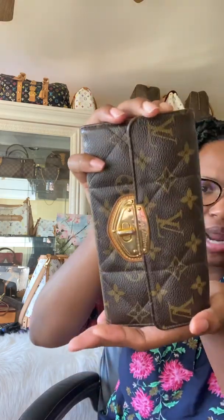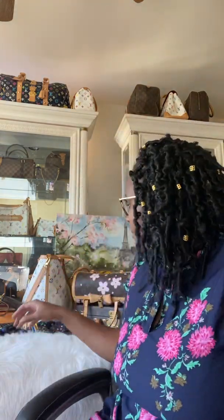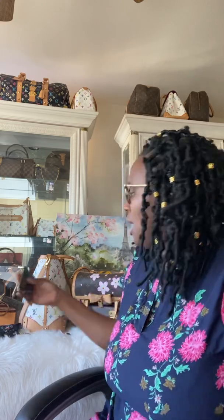And so I purchased the wallet before I even purchased the bag, but I'm really glad I purchased the bag too because they're a really nice little pair. The next item I'm going to show you guys is my Louis Vuitton Clay in Multicolor Noir.